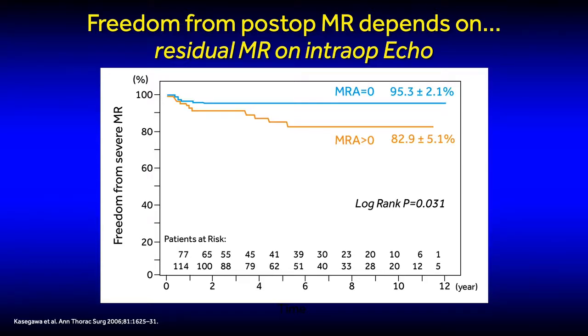And Joe, I don't know how you think about it, but I tell my fellows that whatever we see at the time of coming off bypass will double. So if you leave 1+, as soon as they wake up and they walk around, they'll have 2+. If you leave 2+, they're going to have 4+. And if you leave 0, that will definitely double, and that will be 0. So what are your thoughts on that, Joe?